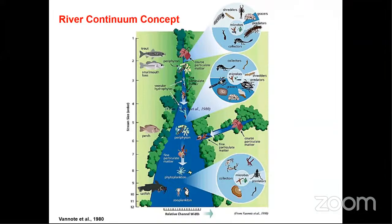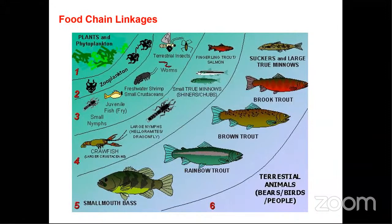So this is another representation of the same food chain I was explaining to you earlier. The macroinvertebrates form the linkage between the zooplankton and the large fishes. They consume the zooplankton and also degrade the organic matter, and they form the major prey for fishes and, further down, birds.